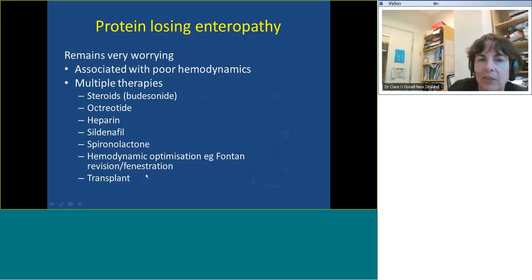And as you will know, there are a whole number of treatments that have been used, which usually tells you that none of these treatments work particularly well. So certainly people have tried steroids, octreotide, heparin, sildenafil, spironolactone. Sometimes if people don't have a fenestration, people try and create one, and this is somewhat of a last resort in this situation.